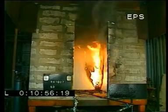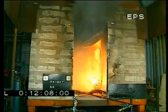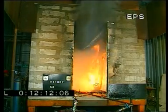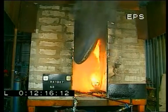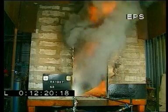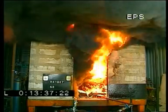After 10 minutes, the heat from the gas burner is the same as a burning armchair, and things start to develop dramatically. As the polystyrene insulation melts, the whole sandwich panel disintegrates and collapses. The flames now have free access to the polystyrene behind the metal skin. The room is transformed into a ball of fire and filled with thick black smoke.